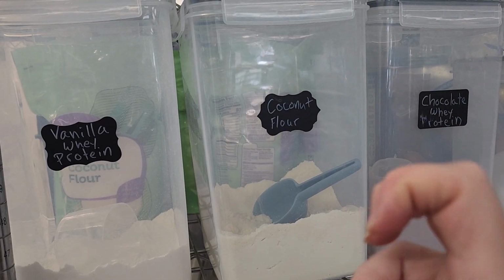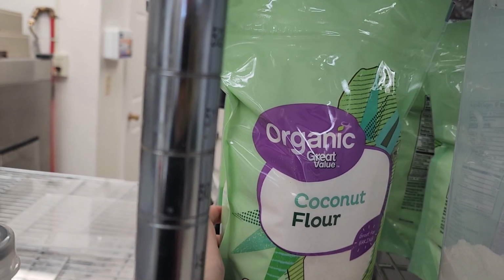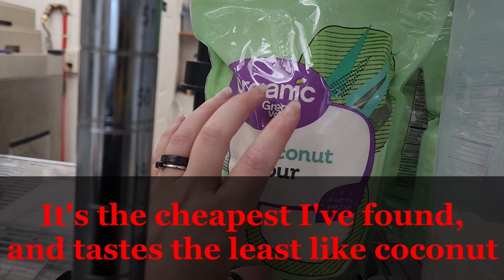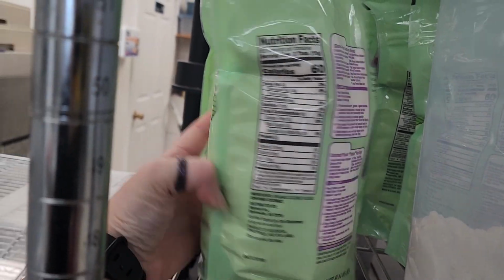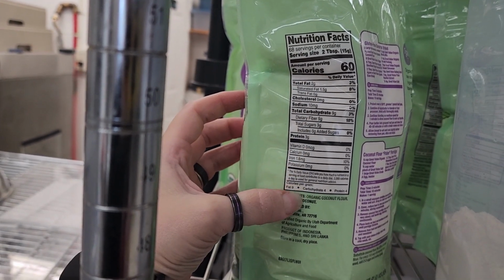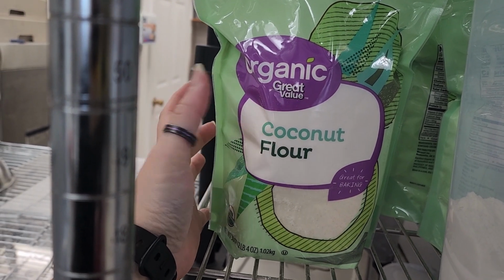First off, my flours that I use in pretty much every single recipe I created. The coconut flour I prefer is actually the organic Great Value coconut flour. I've had people say that their recipes don't come out, and I almost always ask what kind of coconut flour they use, because all coconut flours, like the grams and stuff on the back, are different, and some of the carb counts are different. So I feel like absorption level between different coconut flours varies, and that can make your batter way thicker than it should be, or way thinner.